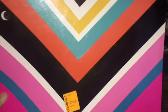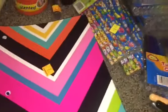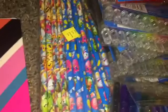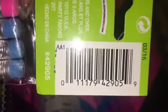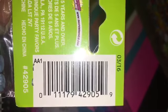I got this spiral notebook. Last four, 8322. Shopkins pencils, eight in a pack. I got a few of them down there. Just look for Shopkins pencils. But if you need the UPC, here it is. Last four, 9059.